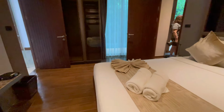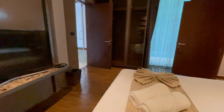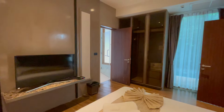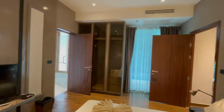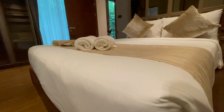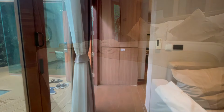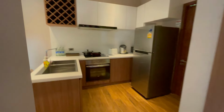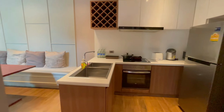You can see here, just in that shot there, it's got built-in air conditioning, just similar to a hotel room. That's no big deal. I mean, it works fine. And of course, if you buy it, you can do whatever you want with the inside. You can strip it out totally and redo it, you know, if you want to spend the money.